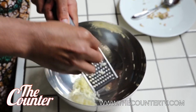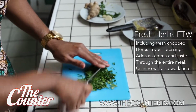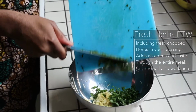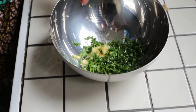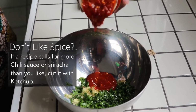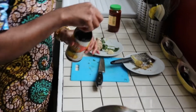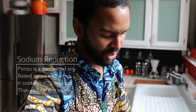Just grating our ginger, same microplane. I'm going to throw a little bit of fresh herb in here. I'm going to use parsley just because that's what I have. I'm going to add some toasted sesame oil, quite a bit of sambal, which also contains chilies, a little bit of vinegar, and we don't need to add a lot of salt because of our Lomi-Lomi application, but I do want to just dress it a bit with a little more liquid.